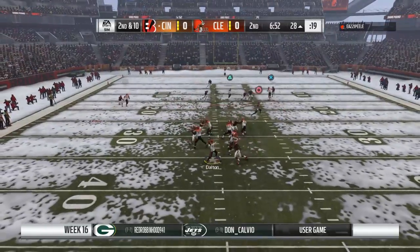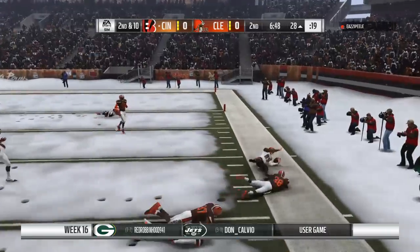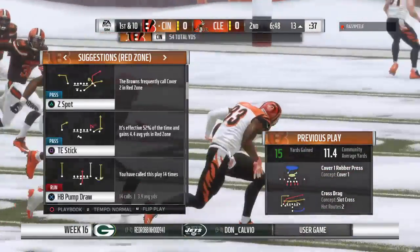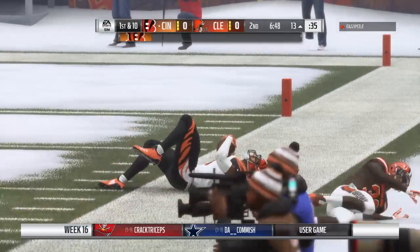Throwing again. Dalton. And this time he's got the hook up. It's complete. It's his first catch, and it'll be good for 15 and a first down. Well, they're piecing together a nice drive to start this one. Seems pretty scripted and pretty successful so far.